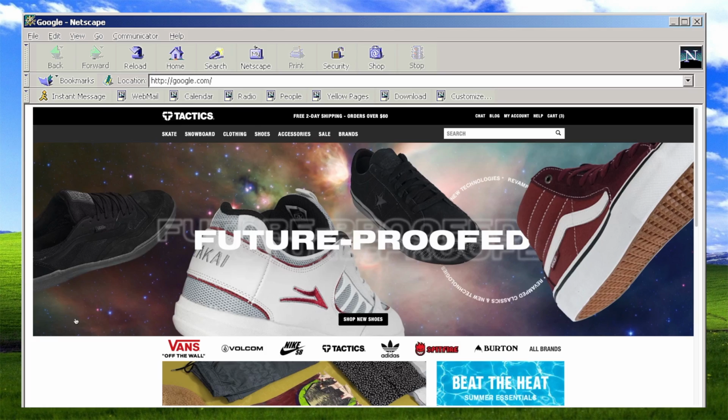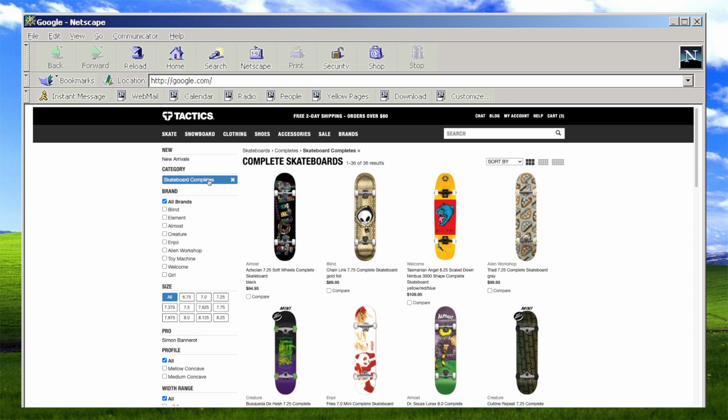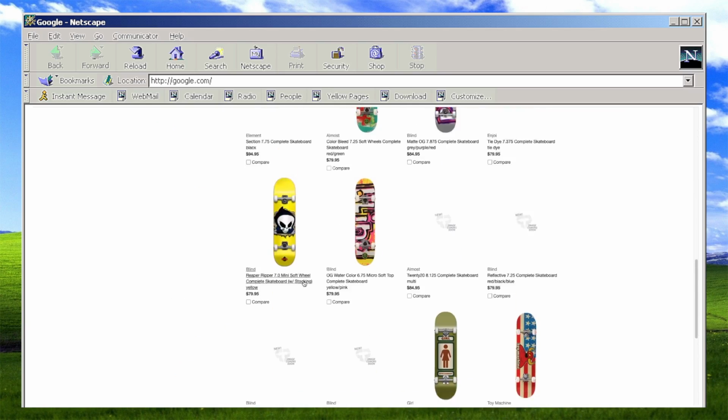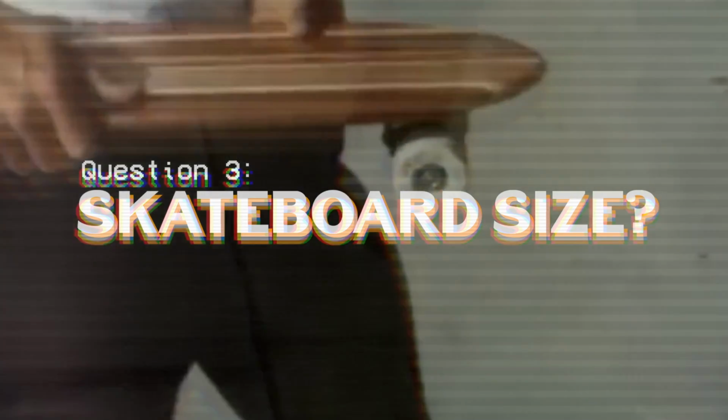Most online skate shops you find are gonna have a complete section, so head over there first. Once you get there, you're gonna see boards after boards after boards, and you're probably wondering, now what? Well, now you gotta figure out which skateboard size you want. The big question is, does deck size matter? To some people it does. I mean, of course it does, man, but it's also a preference.